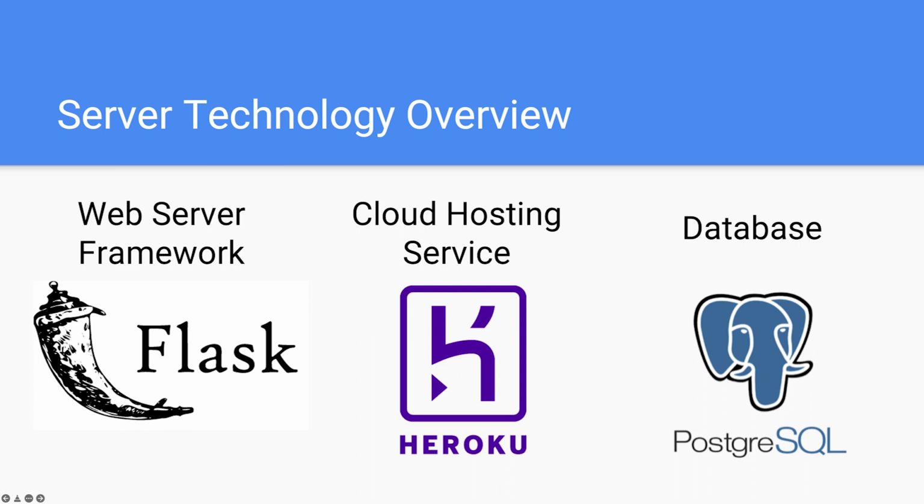As stated before, our web server and database are hosted on the Heroku cloud hosting service, meaning that both are accessible from anywhere at any time as long as there's an internet connection. This service allows for more convenient setup of the system, as end users are not required to host the system themselves. Heroku also greatly increases the reliability of the system by automatically restarting the server if any major errors occur.